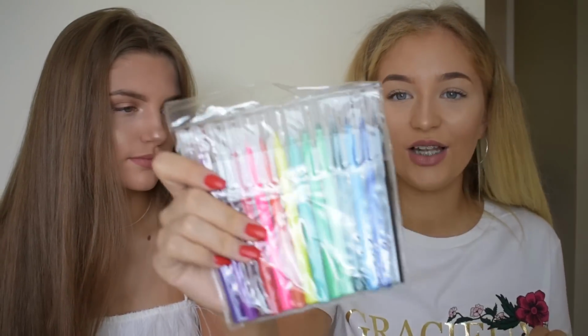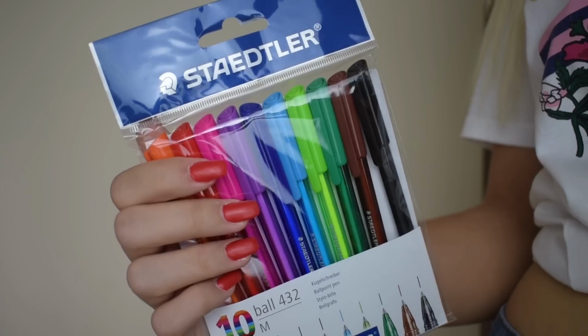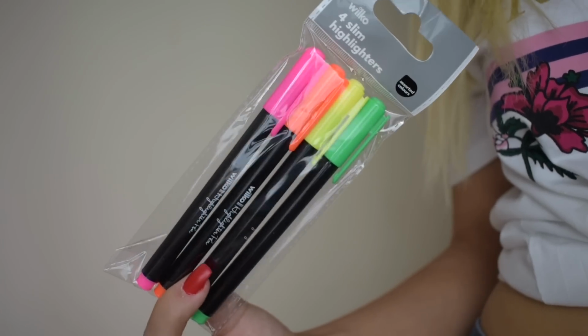And then I've got a couple different pens. So I got the Wilco Let's Create 14 fine tip markers. Again, got the whole rainbow here, so just let loose and have fun. And then I also got the 10 ball. Again, you get the whole rainbow if you want to do some annotations on your poem anthologies. And then I got some 4 slim highlighters.